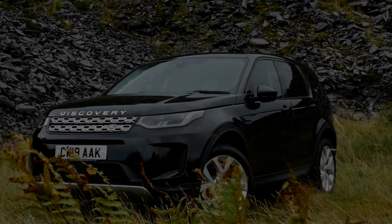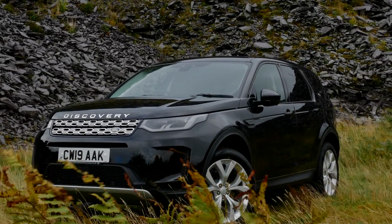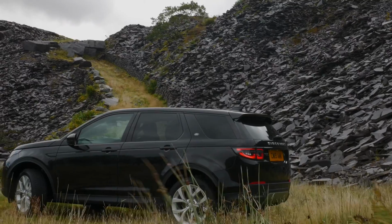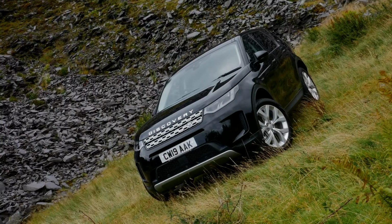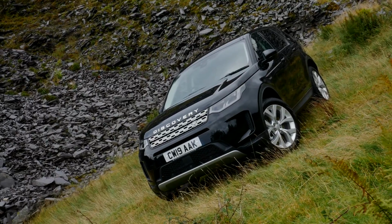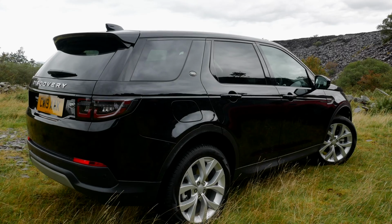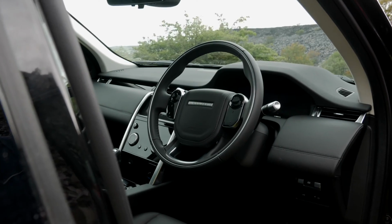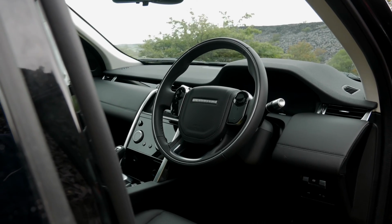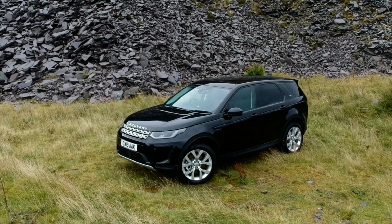Well, this is how. This is the brand new Discovery Sport. It takes the same recipe as the outgoing model and adds the latest technology and equipment to enhance the experience. The new Discovery Sport is available in a range of trims and engine variants. There are plenty of trim levels to choose from, all with different standard equipment levels. There are also 3 engine variants to choose from, 2 diesels and 1 petrol.